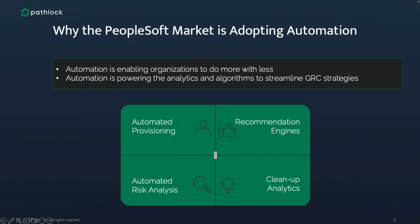And then automated risk analysis. Where are they at now? What are they currently sitting at? This person has all of these authorizations, not just within the PeopleSoft system, but within other systems as well, Workday or Oracle Cloud, whatever other system you want to work with there. We want to make sure that everything holistically is protected at that particular point. And then cleanup analytics: you want to get clean, stay clean, and prove that you're clean at the end. So all of these things work hand in hand through the automation.